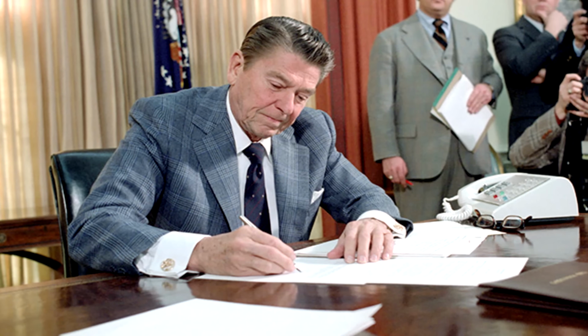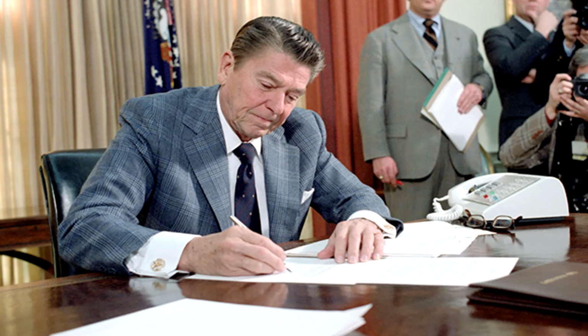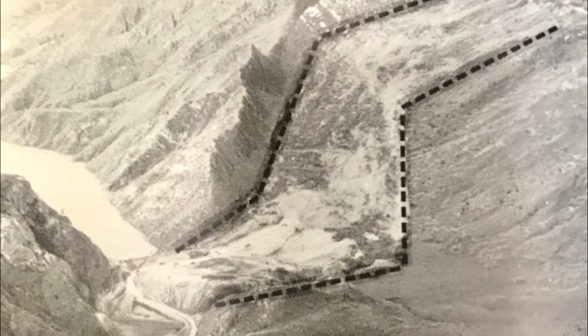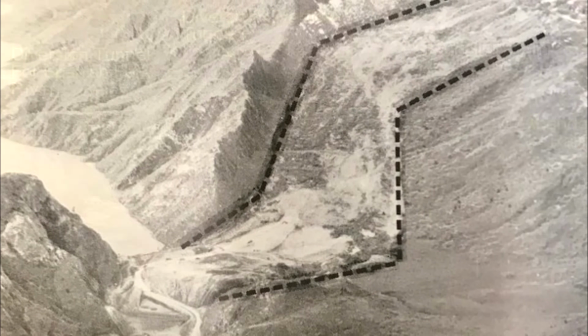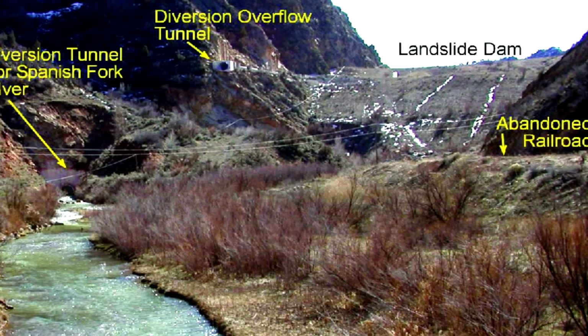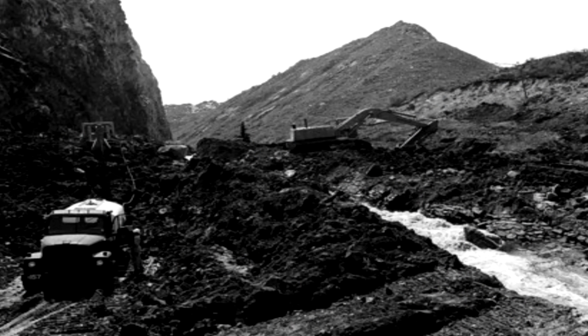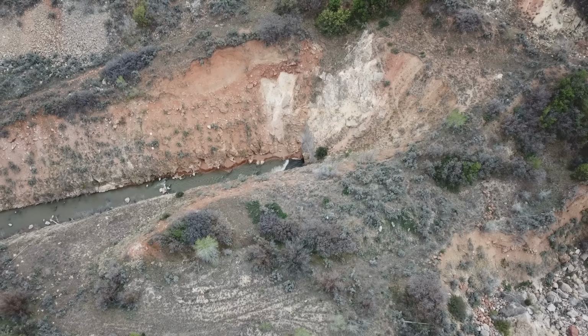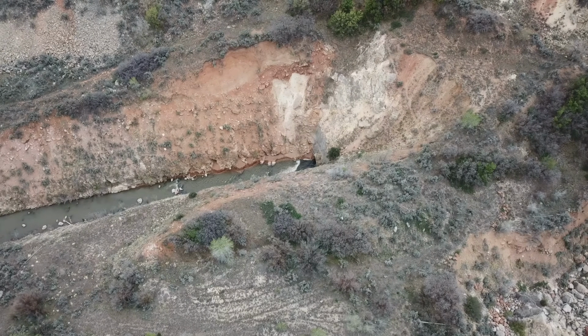President Ronald Reagan issued the first presidential disaster area declaration for the state of Utah after a plea from Governor Scott Matheson for federal aid. The landslide was moving at 2 feet per hour, burying Highway 6 in 50 feet of dirt. The resulting dam was 3 miles long and 200 feet deep. Work commenced to reroute the Spanish Fork River, and an evacuation advisory was delivered to the residents of Spanish Fork in the case that the natural dam had failed.